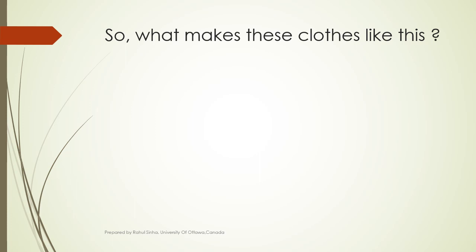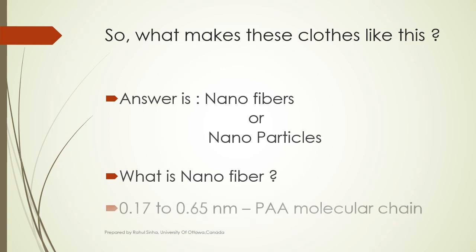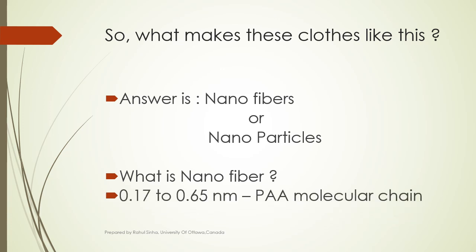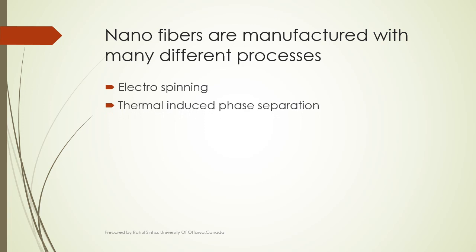So, what makes clothes like this? The answer is nanofibers, or nanoparticles to be specific. So, what is a nanofiber? A nanofiber is a continuous fiber which has a diameter in the range of nanometers. The smallest nanofibers made today have a diameter range of 0.17 to 0.65 nanometers, which is composed of only a PAA molecular chain. Nanofibers are manufactured with many different processes like electrospinning, thermal-induced phase separation, drawing, template synthesis, and self-assembly.